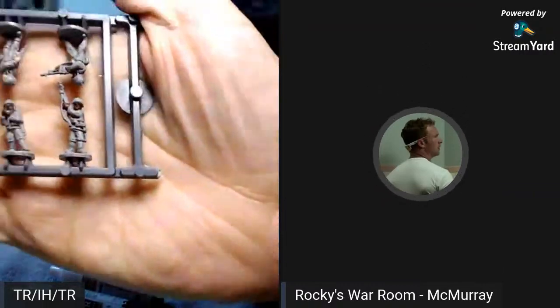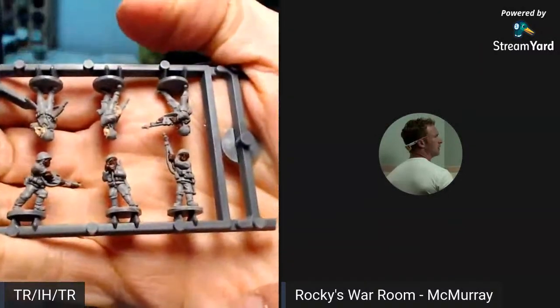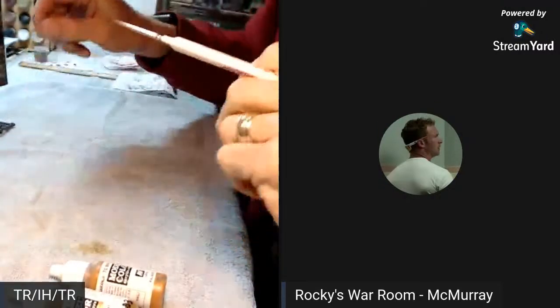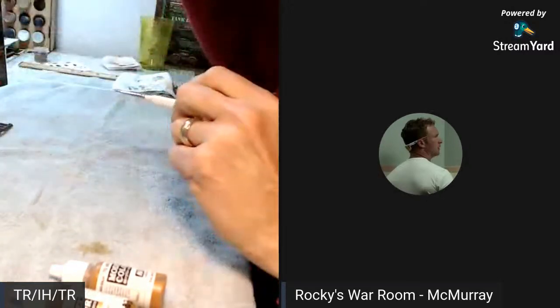Those look great. Get after it, Todd. I like it. The camera and the lighting is not great for showing, but I tell you what, I love the way the brown is going on these figures. It's looking really good. I'm super pumped now. Big fan. Big fan.